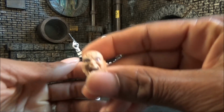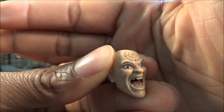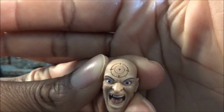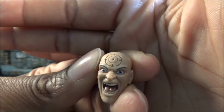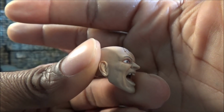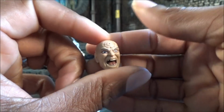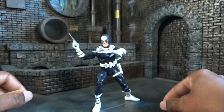He also comes with an extra face sculpt, screaming with that missing tooth right there. That thing is menacing. Got the Bullseye symbol straight up etched right in his forehead. It's looking crazy. Details to the ears. It's just a nice looking face sculpt, nice looking figure in general. Very nice, very well executed by Hasbro.